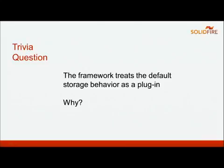All right, so I mentioned a couple times that the framework treats the default storage behavior as a plugin. Any thoughts on maybe why that might be?